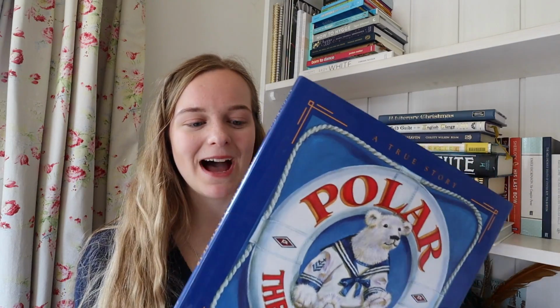And finally, I've got this one. It's the story of the soft toy bear that was on board the Titanic. There we go for top shelf. That was the hardest one to film.